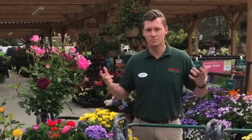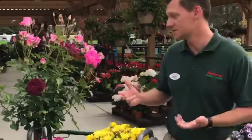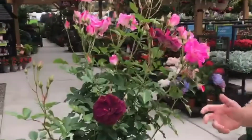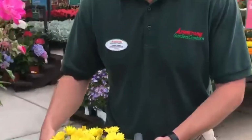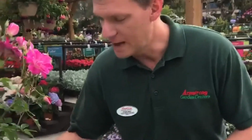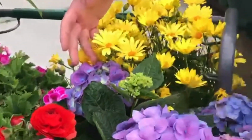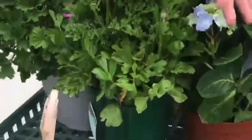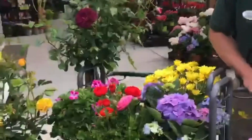There's so much blooming in the garden right now that I just have to show you a few of my favorites. We have tree roses in multiple colors and sizes. We have Osteospermum, a great sun-loving plant. We have Martha Washington geraniums. We have the classic hydrangea. We have ranunculus. We have multiple types of hanging baskets as well. This is a fuchsia hanging basket, great for shade.